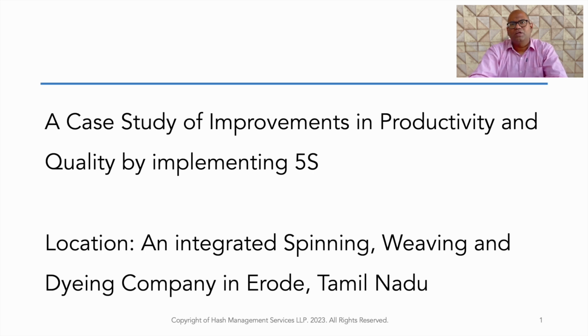But apart from these regular benefits, we are also seeing a lot of productivity and quality improvements when we implement fibers in companies. And today in this video, we are going to share one of our case studies from an integrated mill which has spinning, weaving and dyeing. This unit is based in Erode in Tamil Nadu, and we have implemented fibers for the last 1.5 years. There are a lot of benefits, and I am going to share only some of them in this video. So come, let's get started.